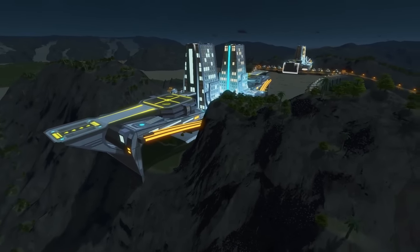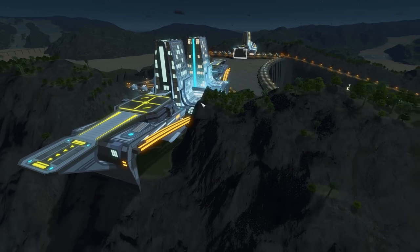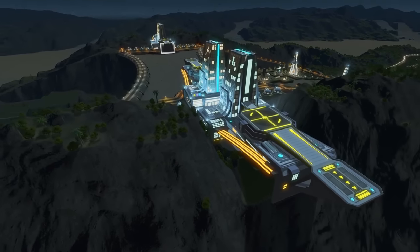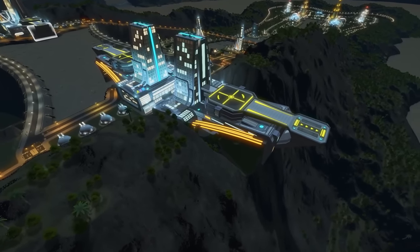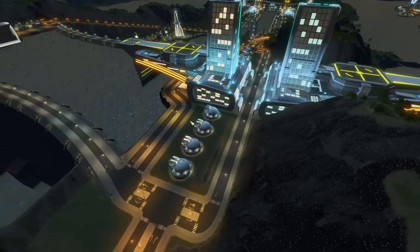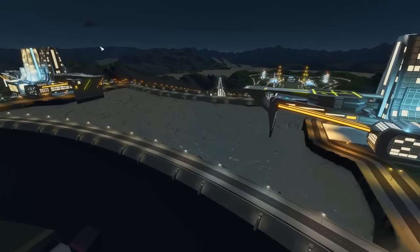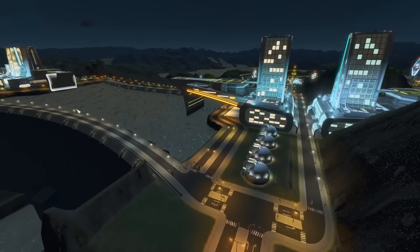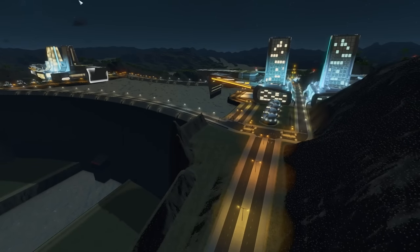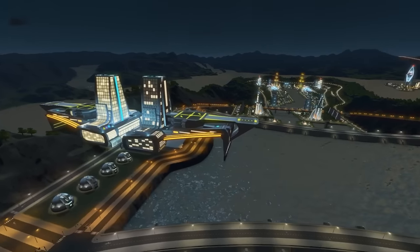Absolutely love these. I think these buildings are just awesome. I really wish they would do more of these sci-fi type buildings because they're so good. I can't remember who produced these ones, but whoever did it, you're awesome. You did a fantastic job. The only problem is that it needs a custom LOD, which is a real shame, but it is what it is. I'm not going to complain because they're so awesome.